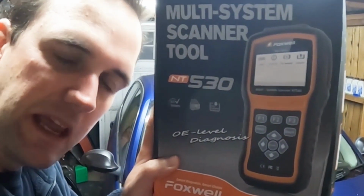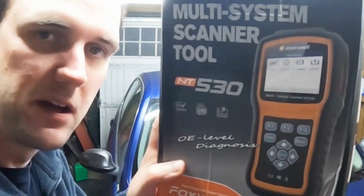So I've gone and purchased a new one, and what I purchased is this, the Foxwell NT530 diagnostic reader, which specializes in BMW, Rolls-Royce and Mini. So I'm hoping that this can read the ABS computer and tell me what the ABS code is that is causing the light to show on the dashboard.